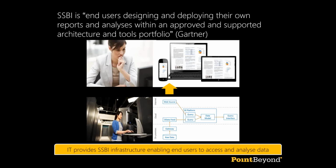And lastly, we've got profitability. If the business can more quickly find the information they need and react to the data and the insights that they've gained from analyzing their data, they should be able to drive more successful business and to succeed more effectively.